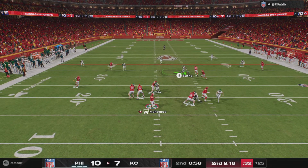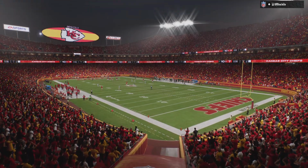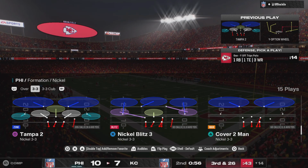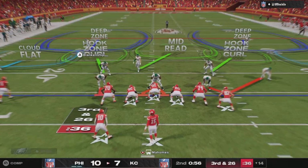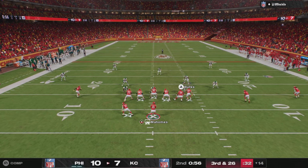Now here's Mahomes. Under pressure, and they got to him again. The Eagles going to take the first of their timeouts, as the stoppage will come with a little under a minute to go in this first half. Going to need better protection here. 3rd and long following the sack from Mahomes and company.